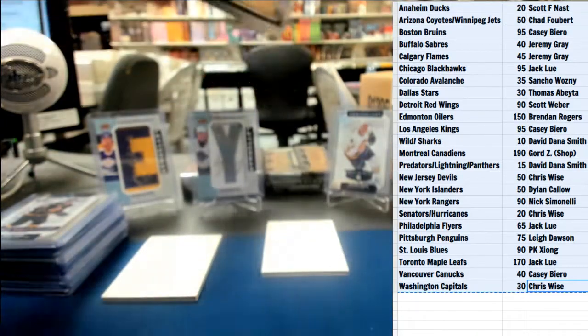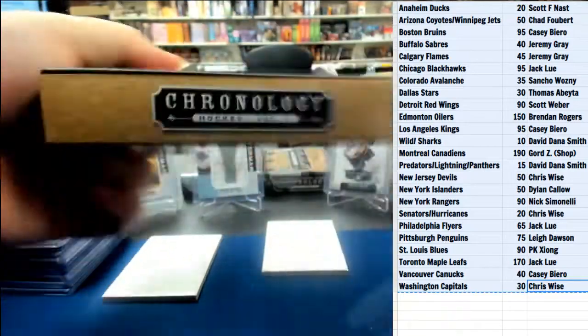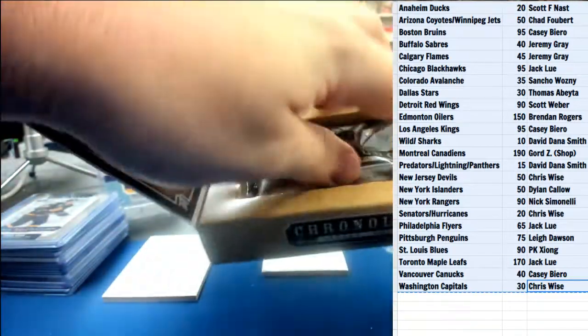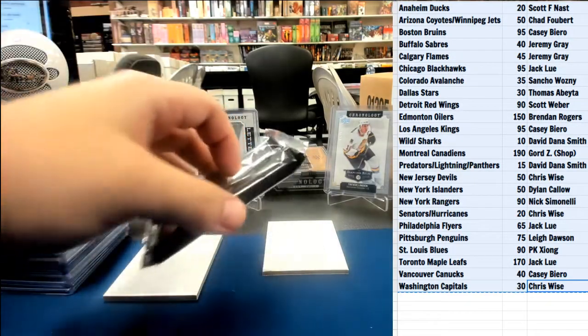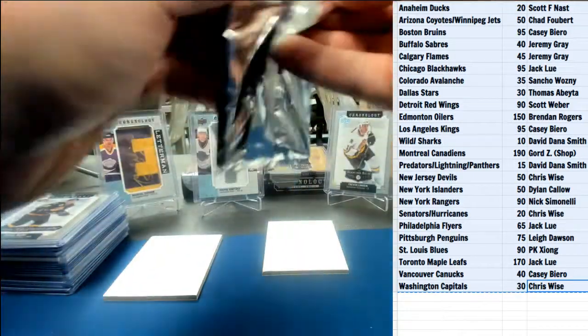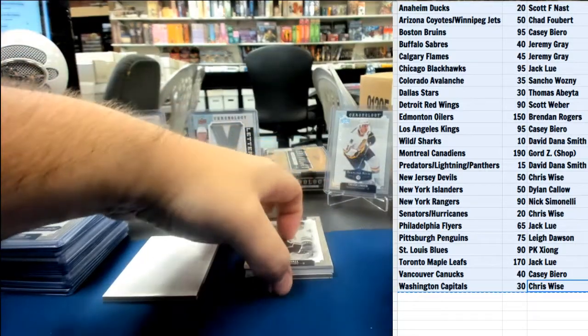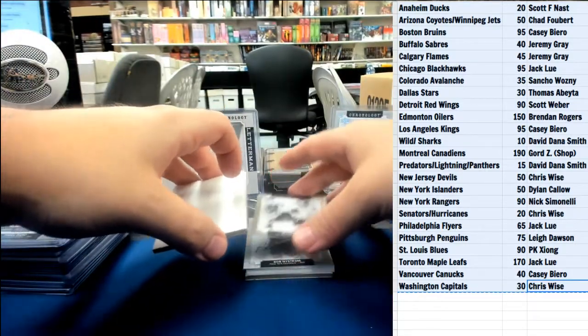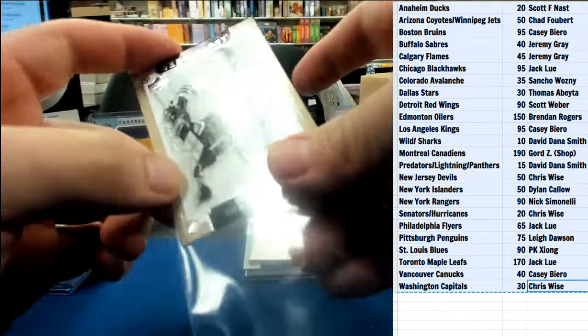All right, box 6. 988. Brendan Rodgers hates my guts right now. Yeah? Probably. I don't know. It happens. He knows how it goes. You should never be able to get the same team in every single one because then that means it. Why not? Why not? Glenn Hall for the Chicago Blackhawks, 007 of 222 base.